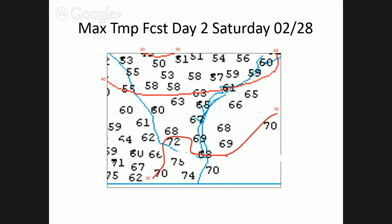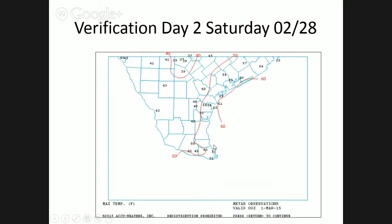This was the max temperature forecast for Saturday. We got 60s over South Texas, some 60s and 70s over the lower Rio Grande Valley, and this is what verified. So this is what you call humiliation when you're in operational forecasting. We got 40s and low 50s. That's a 20 degree bust.